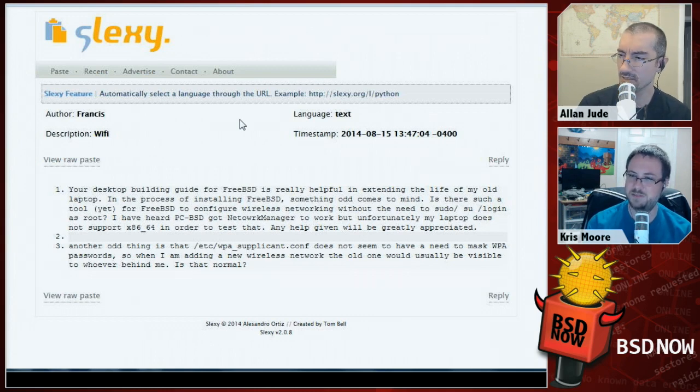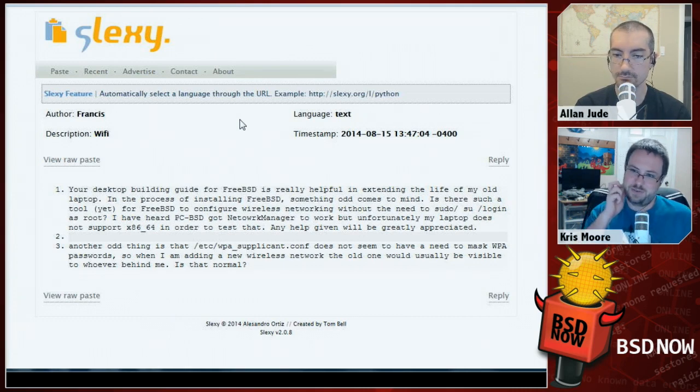Is that available in the ports tree? That's what I was going to say. It is. So even though you're not on 64-bit, there's no reason you couldn't grab the port and compile it yourself and have a 32-bit version ready to go. There's nothing specific to that tool that's going to require 64-bit support.